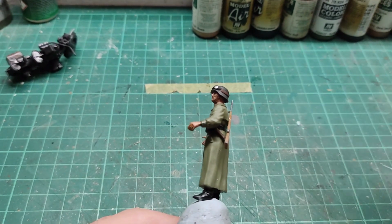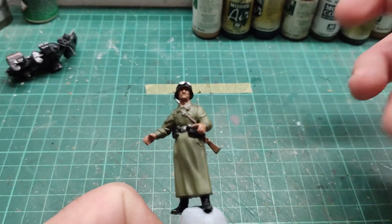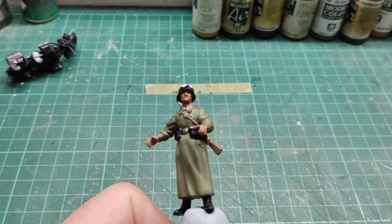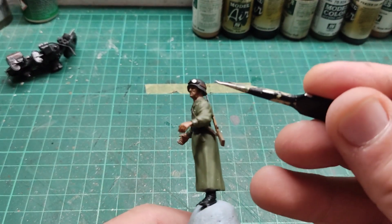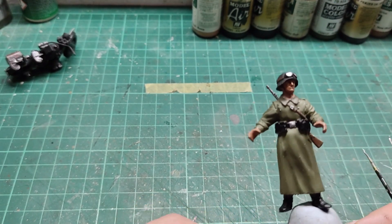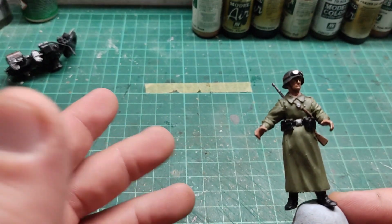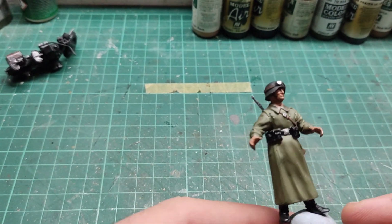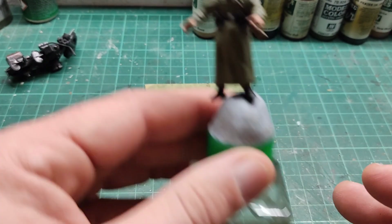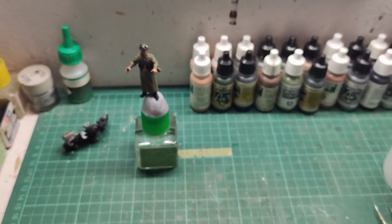It is Panzer Dark Grey. Now I found it. 71056. So for the lenses, I have chosen chrome. I don't know why. Anyway, and the remaining of his goggle is black. So this is how our guy is looking. And now let's move on to our next step. Let's zoom out a bit.